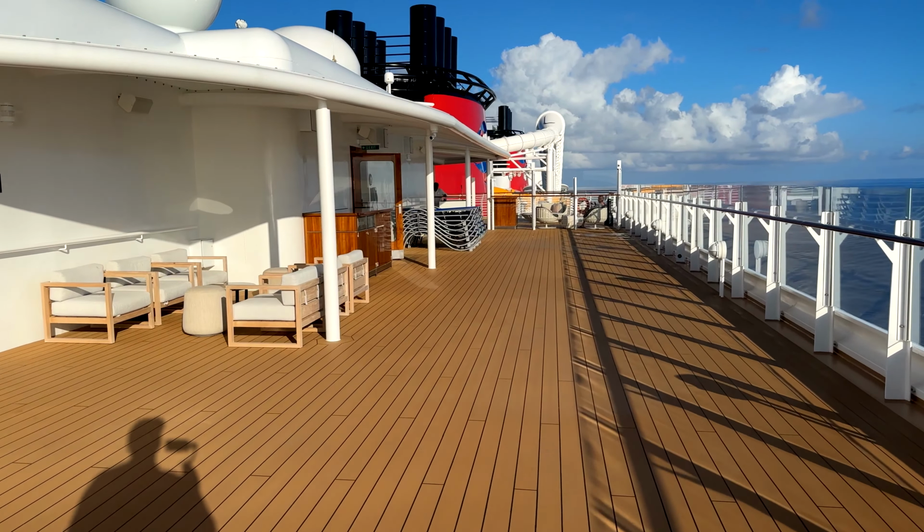And now we've made it to the other side of Luna on this deck. So now we're going to make our way down to deck 4 for more activities, another full deck.